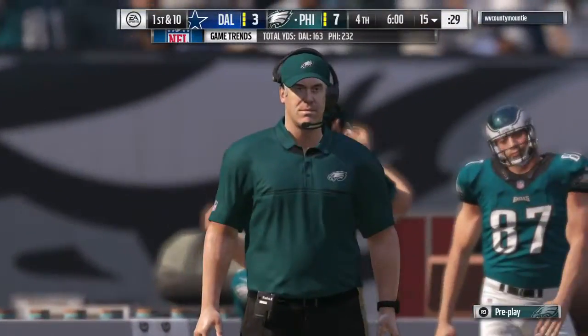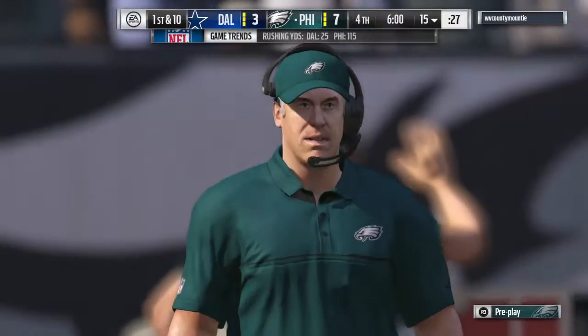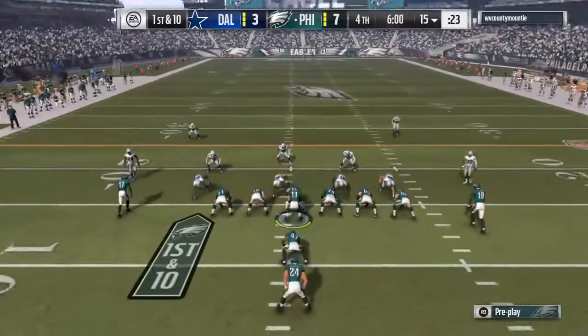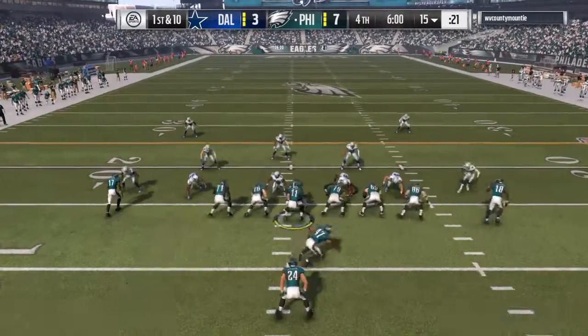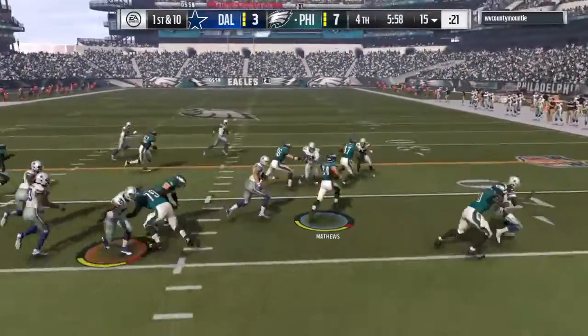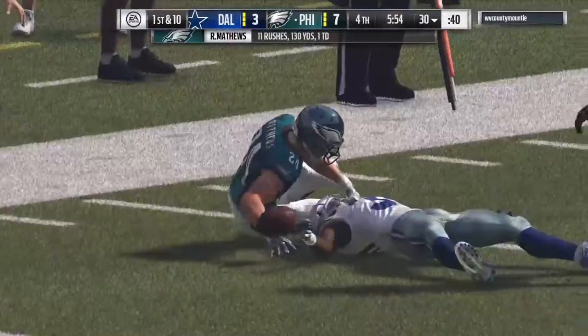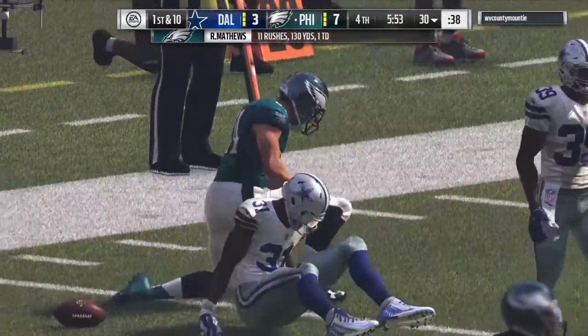So here we go, 1st and 10 now. They come out here in the eye. And on the ground they go with a running back. And it cuts out right sideline. And a nice carry there of 15 yards.